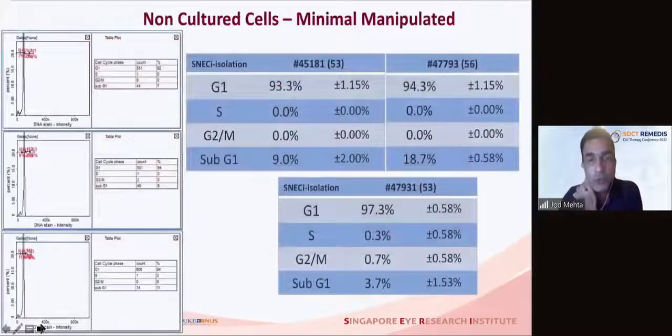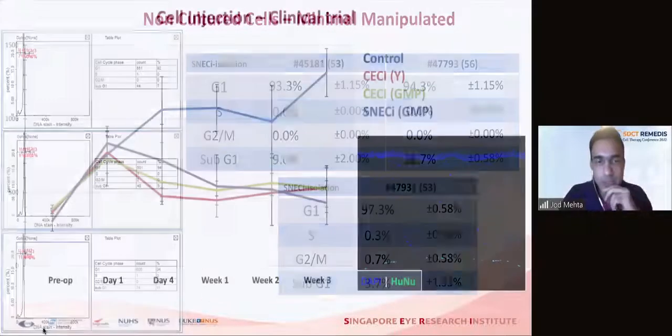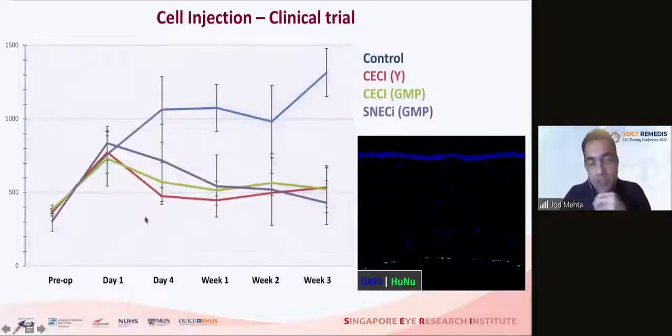How can you prove that these are non-manipulated cells? Well, this is very simple. You look at the cell cycle using the same machine. We're able to show that between 93 and up to 97.3% of the cells in that non-culture technique are in the G1 phase, which is the most common phase that you'll see in most endothelial cells. So truly these cells are non-manipulated. And the key advantage of this is that the regulatory approvals are much less stringent compared to higher risk manipulated cells themselves.